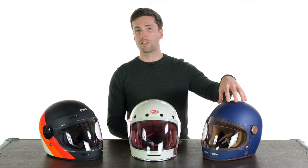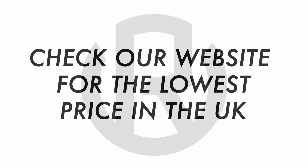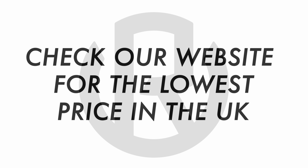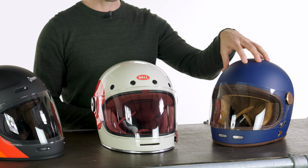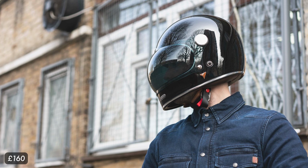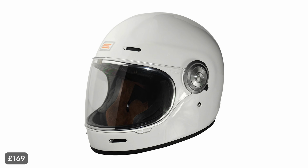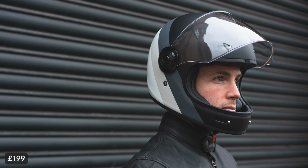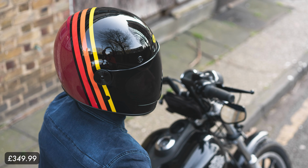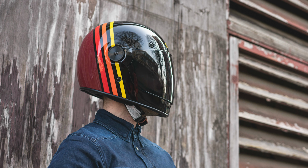So starting with the BYCITY Roadster II over there, and they do vary. We will have certain offers on. There may well be discontinued colors in the future and discounts. As you scroll through our website, you'll be able to find things like that. But as a base price, the BYCITY Roadster starts at about £160. And then you've got the ORIGINE Vega, which starts around £169, going up to about £199, depending on the colorways. And then, of course, in the middle, we have the Bell Bullitt, which is around £350, depending on the color or the version that you go for.